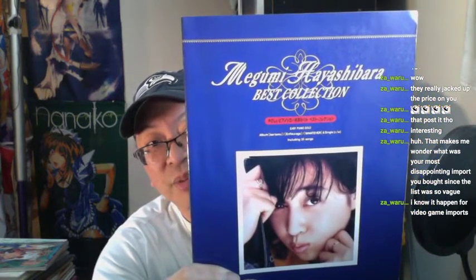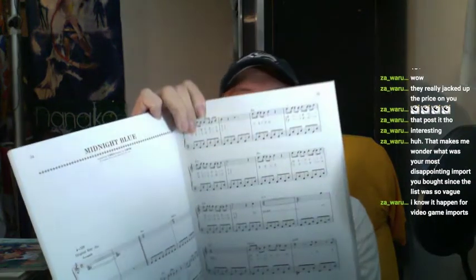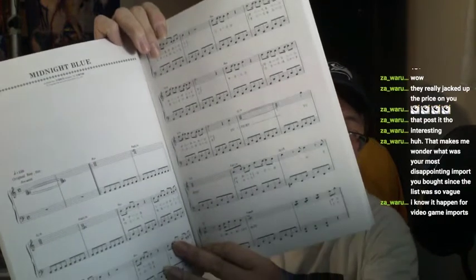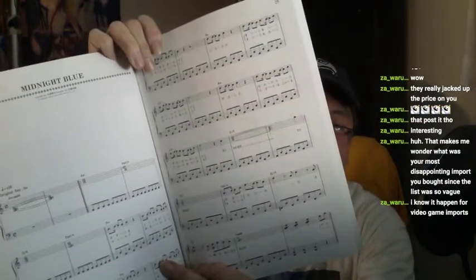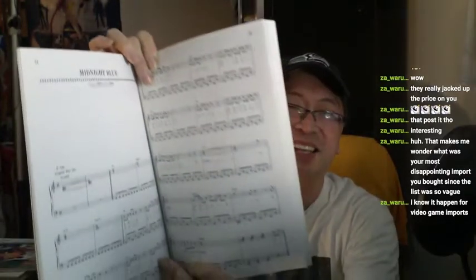Without real pictures and description of what it is, because a lot of these things you don't know what it is. This is the Megumi Hayashibara Best Collection. Now obviously it's not a CD, it's an actual book. So I thought, okay, all right, so it's a book of music, and then of course you open it up and you realize it's the sheet music for a whole bunch of anime songs for Megumi Hayashibara. So in this case, this is Midnight Blue, Dakishimete Midnight Blue.